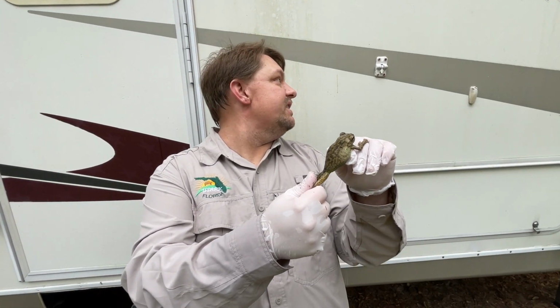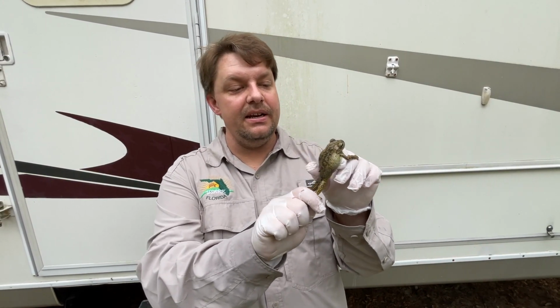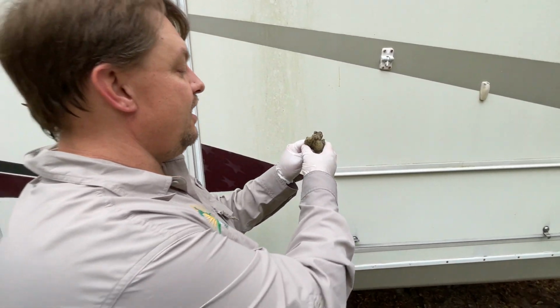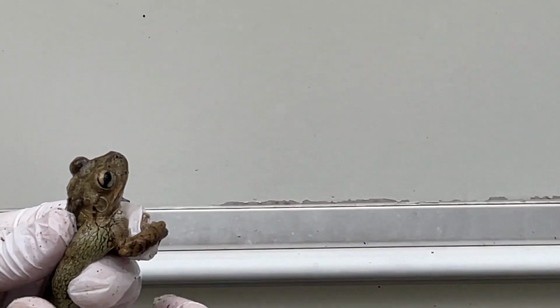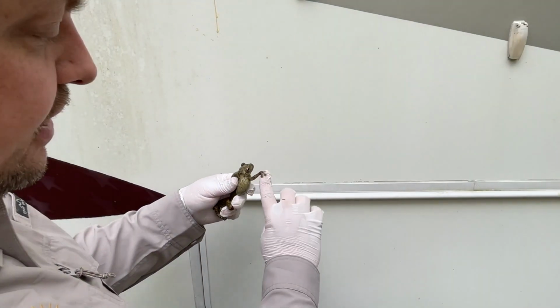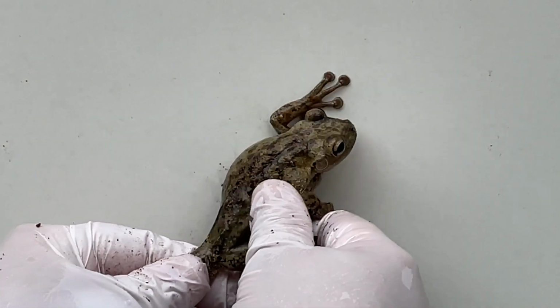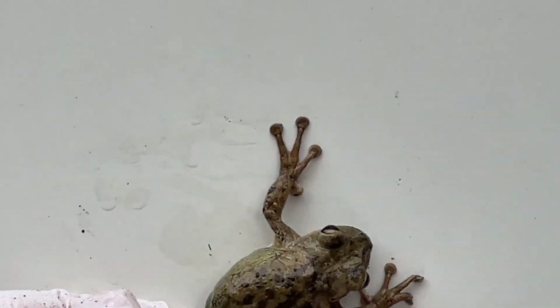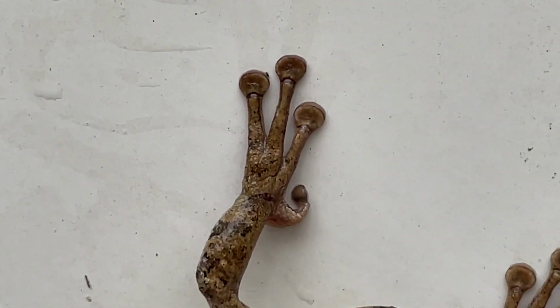That's kind of why we're standing here in front of a camper. It's almost like this frog's natural habitat. You can see why they're such great climbers. They have these big toe pads. So they have these really big suction cups on the end of their toes that help them to stick to walls or the leaves on plants. And that's how they climb up the walls of buildings a lot of times.